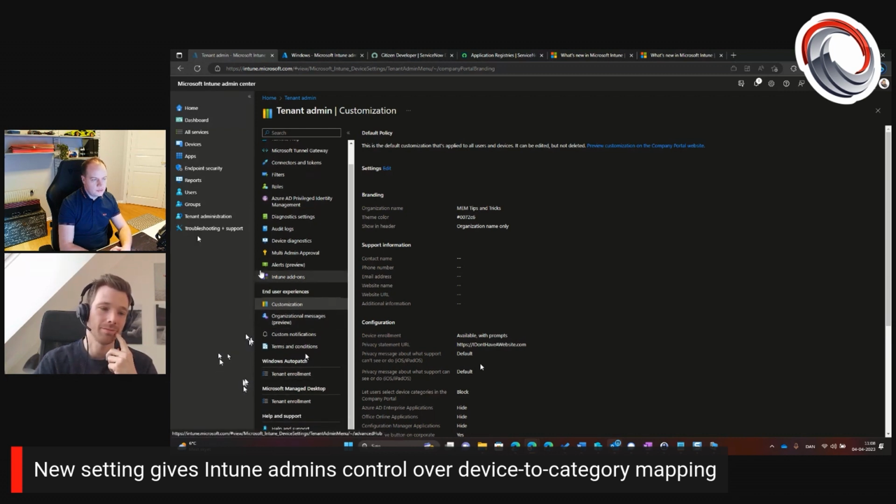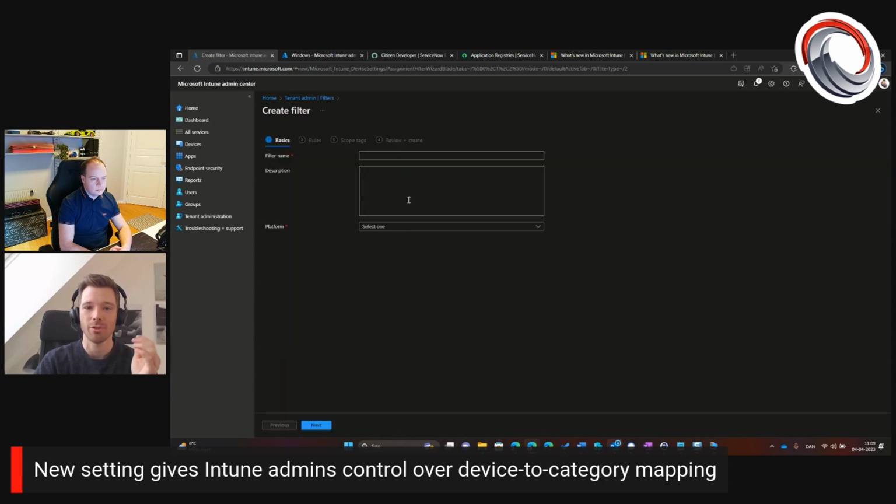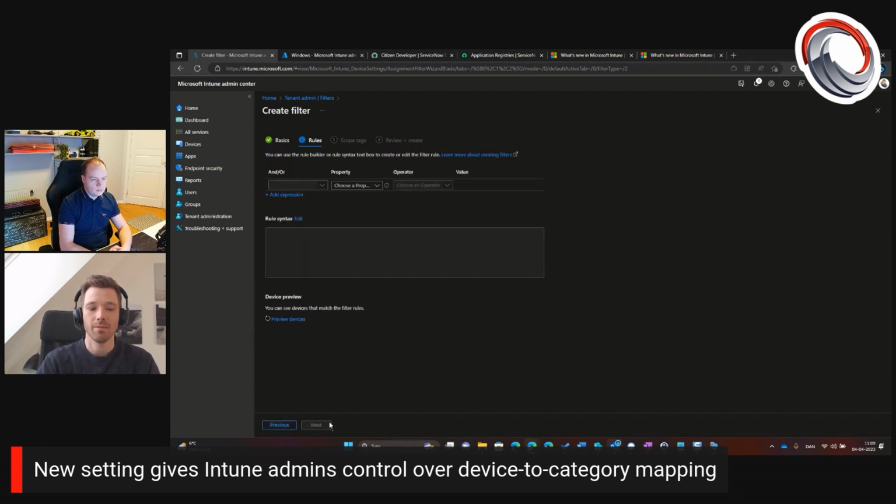So for those of you who would like to start utilizing categories, this is something you need to configure, because it makes much more sense. It keeps you in control of the actual members of a category, essentially. Yeah, exactly. And after that, you will be able to actually leverage this device category as a filter. And that's the nice thing about this device category, and then equals to Intune demo. And there you have it. You could preview a device and you would see all your device categories having the Intune demo tag.